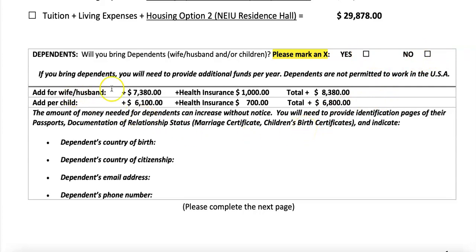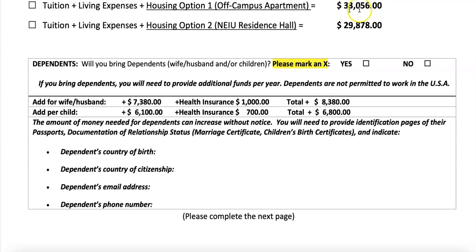Now, if you're bringing a wife or a husband, you'll need to add this amount of money for their living expenses, this amount of money for their health insurance, for a total of $8,380. You add that to your total from up here. For each child you're going to bring, this amount for their living expenses, this amount for their health insurance, you add this much money, $6,800, to the total from up here. The amount of money needed for dependents can increase without notice. Maybe you will end up needing more money for their living expenses or health insurance. So keep that in mind.